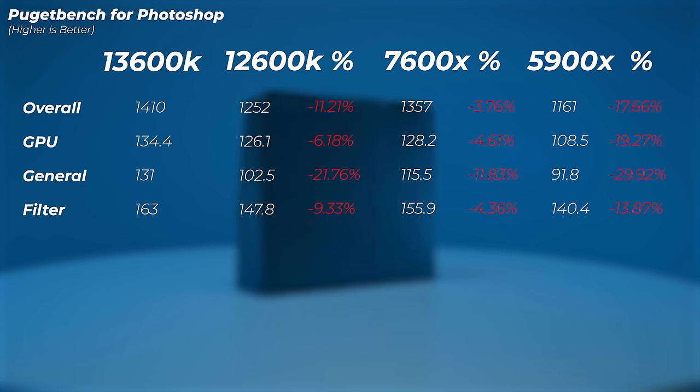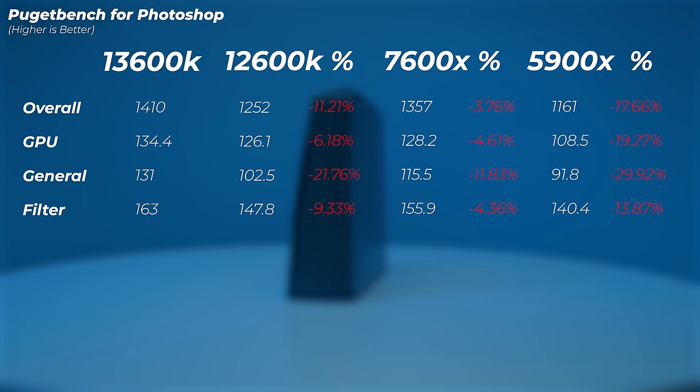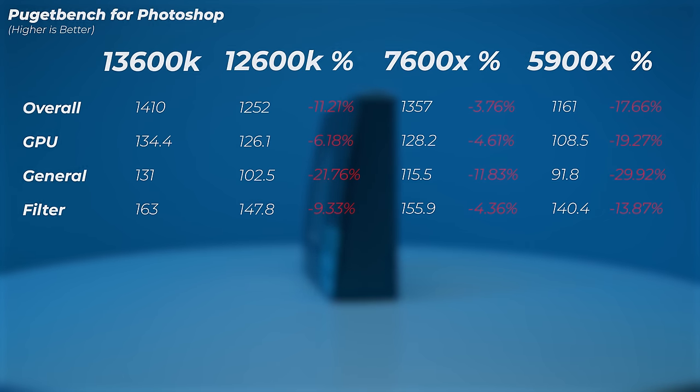But looking at the 5900X 12-core processor from last generation, it's 17.6% slower in the overall score, which is just amazing, amazing performance per dollar from the 13600K. But when looking at the general score, it's pretty much 30% slower than the 13600K.